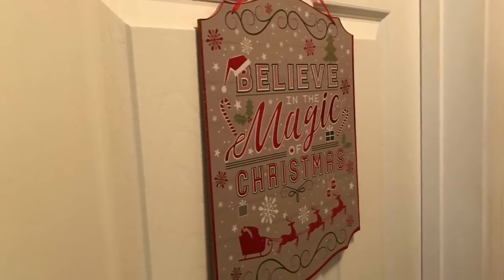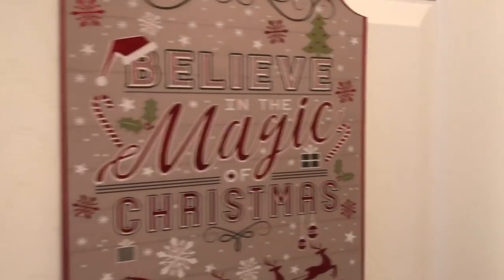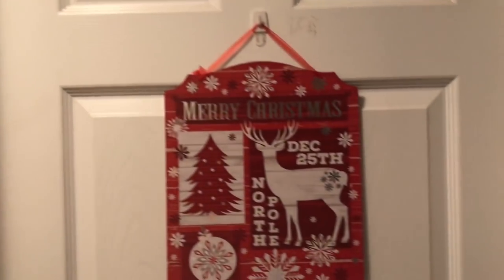And then I got my new signs for my doors. I think one day I'm going to go live and show you an actual house tour, like while I'm walking around the house, so you can get a better visual of it. But on our wing of the house, we have the guest room, our bedroom, the bathroom, and our office space. And we hang something on each one of the doors.